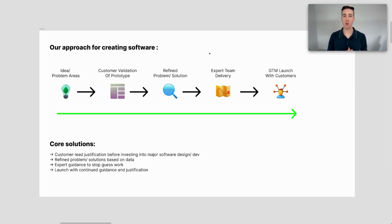And the Compass Launchpad really helps you take this initial idea and then get it out into market, a 0 to 1 concepting. So we start with ideating with you problem areas that you believe the industry is facing. So let's say you already have the idea. We list out all of those problems and we really start with that research validation to ensure that these problems are actually there, that you have specific insights around those problems.